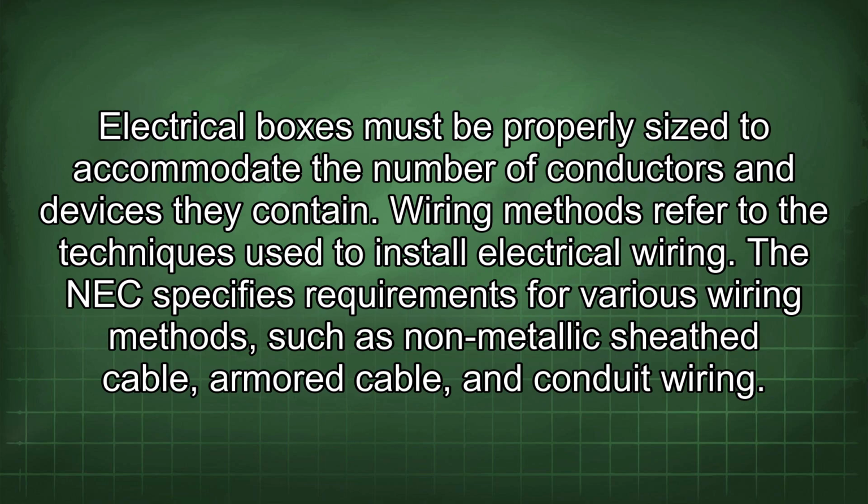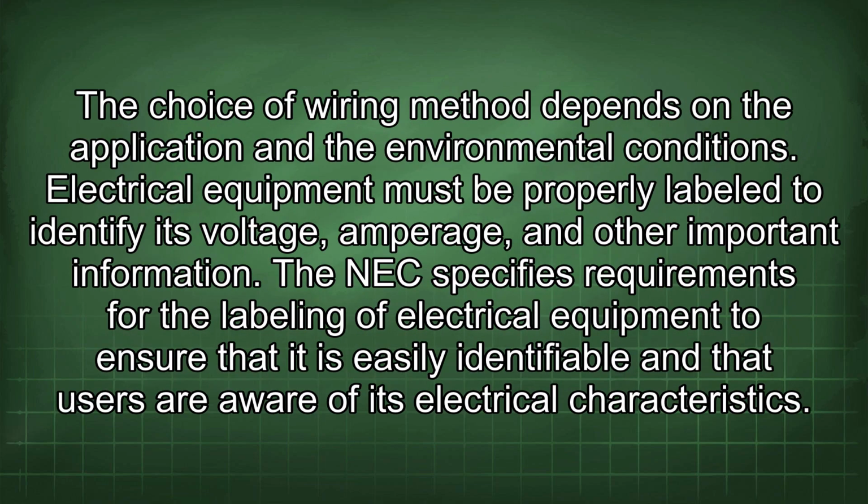Wiring methods refer to the techniques used to install electrical wiring. The NEC specifies requirements for various wiring methods such as non-metallic sheathed cable, armored cable, and conduit wiring. The choice of wiring method depends on the application and the environmental conditions.